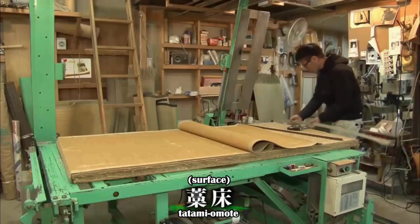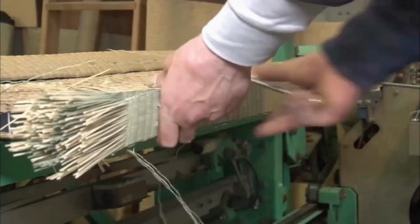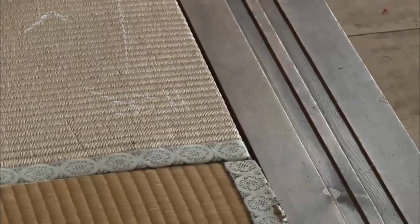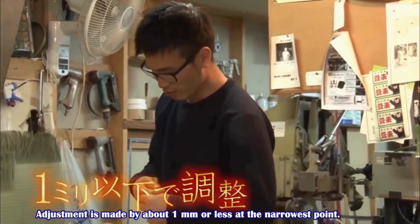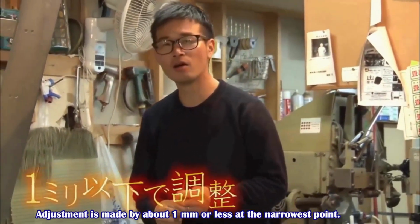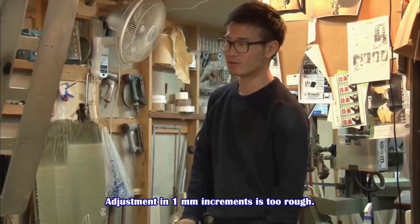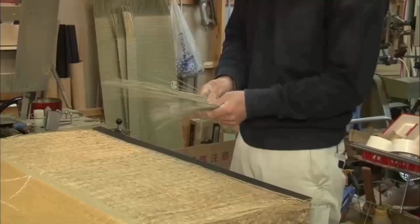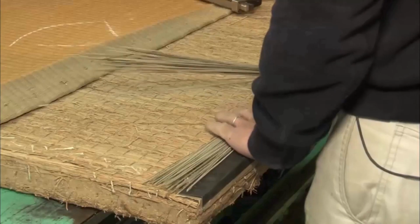Tatami omote that was cut short is attached to waradoko, straw base, compressed with straw. The gap is thus filled by adding the length of the tatami. It is adjusted in increments of less than 1 millimeter at times. In addition, the unevenness is adjusted by putting igusa, soft rush grass, in the corners.